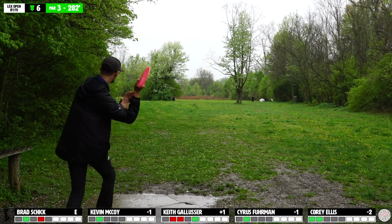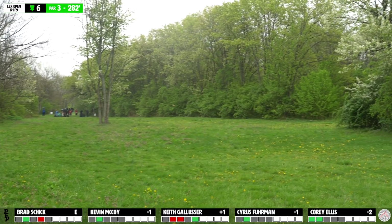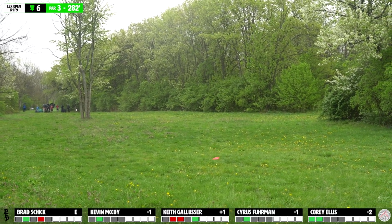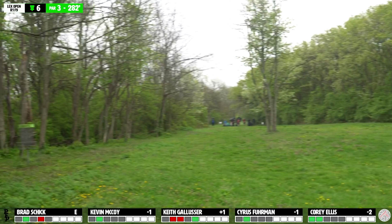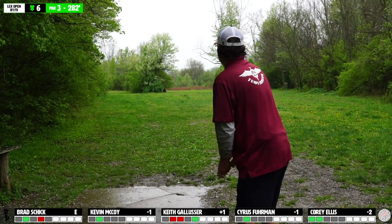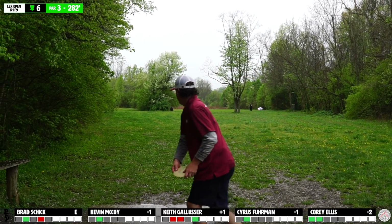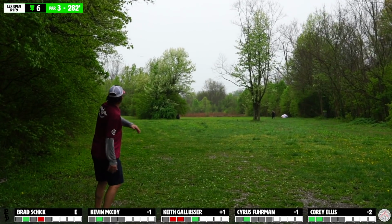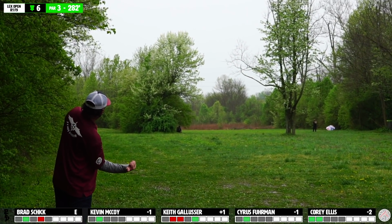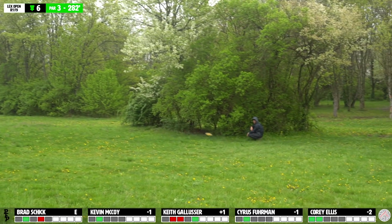Corey electing for the same line. A little bit different, though. A little low there. Yeah, he needs that skip. Just not going to get the skip in this weather, and this grass is super thick. Yeah, puts him 40, 45 feet. Kevin going maybe wide. Yep. Oh, that needs to get over. It's not enough. That's going to be a layup, I'm assuming.